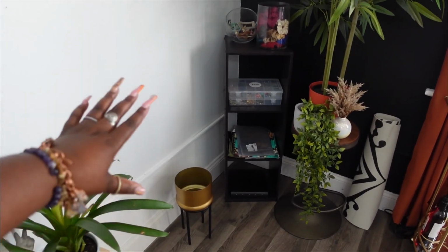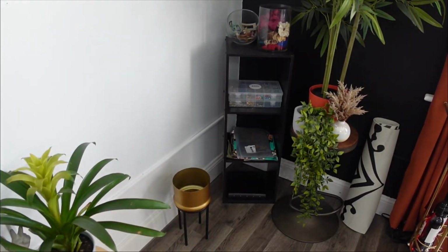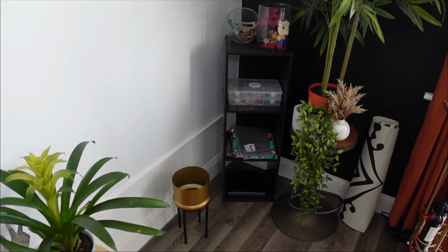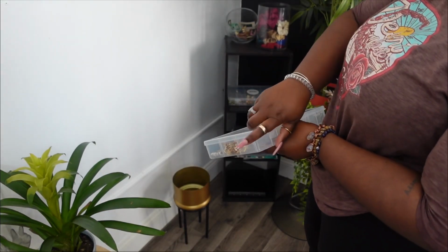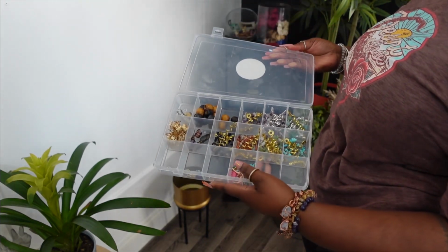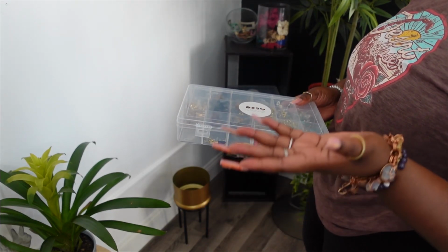My little black shelf, this is a product shelf as well. This has hair accessories. I got this black shelf from Target. Super convenient. I do want to come up with a different concept for my accessories and products, but here's the hair accessories, the jewels, the charms, which I think I've shared before.